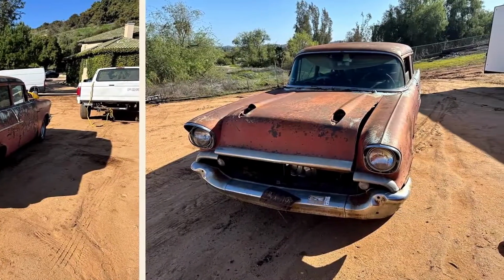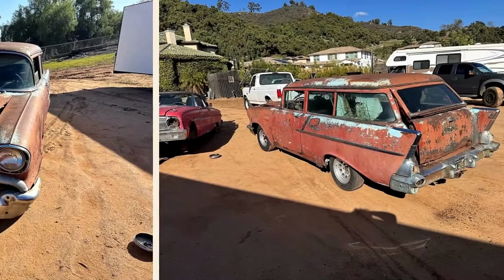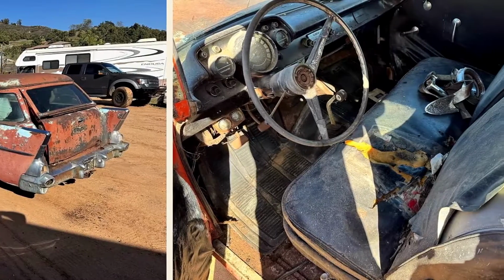With a 6-cylinder engine and a manual transmission, it offers a nostalgic driving experience. The odometer reads only 1,000 miles, and while it's in fair condition with some rust in the usual spots, it's a complete project waiting for restoration.